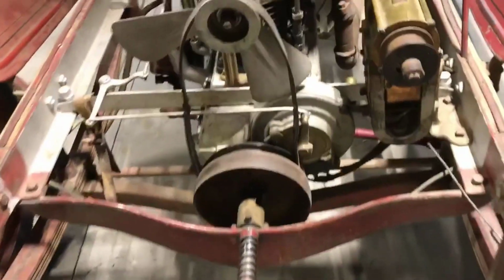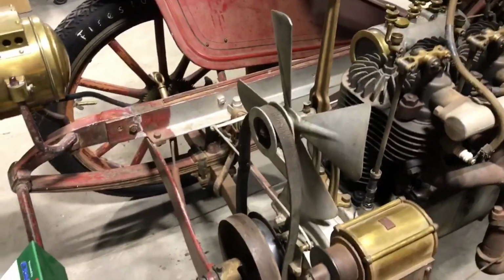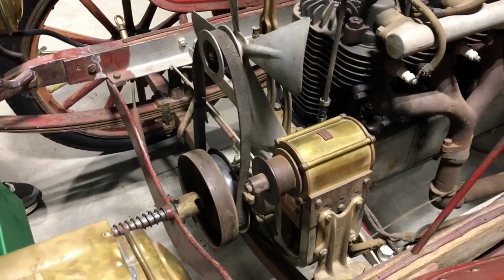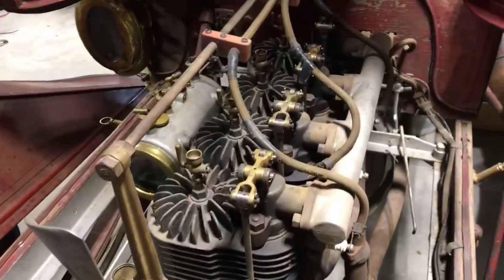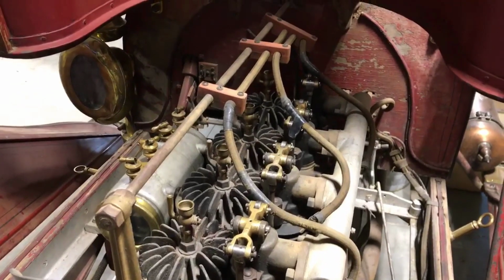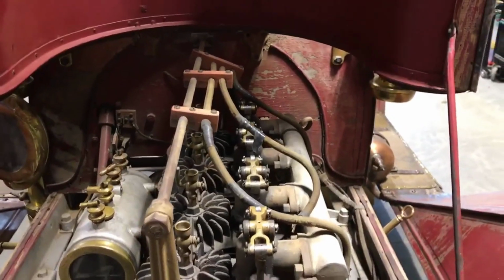So what they're undergoing now, what are we looking at here? We've got the fan belt. Just basically new belts. We're going to put new belts on it. And the oiler has been rebuilt. The drip oiler system. So basically now we've just got to find out all the electrical and make sure everything works there. Make sure the mag works. The timer's working right. And this is your oiler right here.